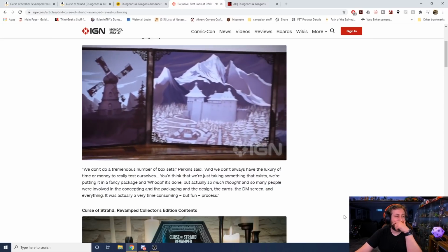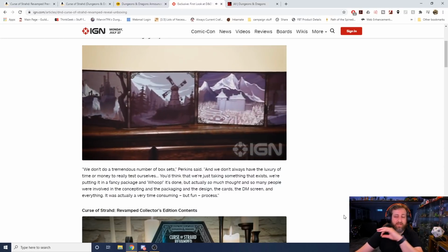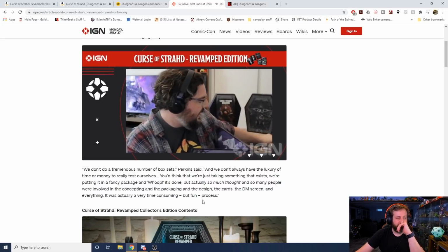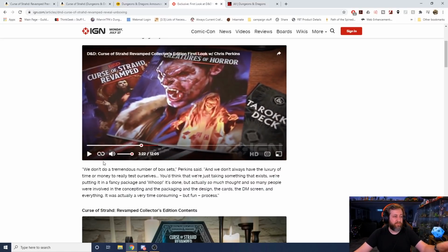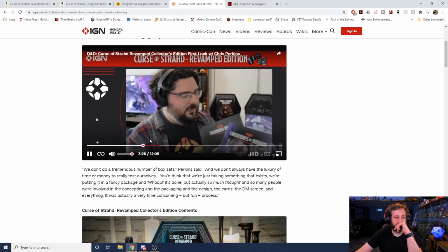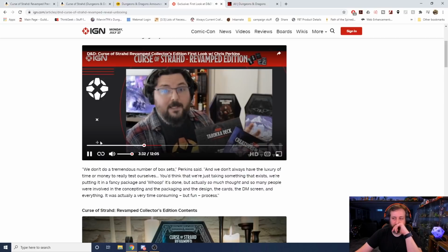You can see the art on the outside, very nice. It's this really cool stylized purple postcard-esque art, which is also part of the postcards that come with the game, which we'll dive into in a second, because you've broken out the books into three softcover books, separate sort of pamphlets. You've got the main Curse of Strahd adventure, and two smaller booklets: Creatures of Horror, and then the Tarokka deck compendium.